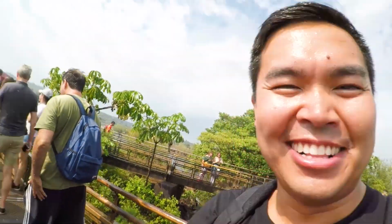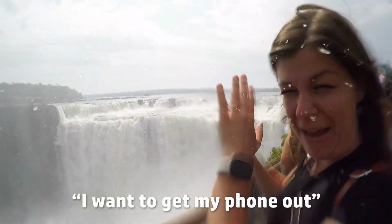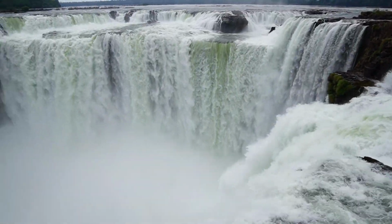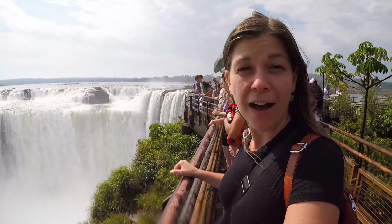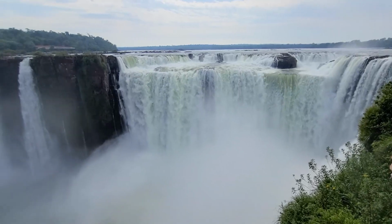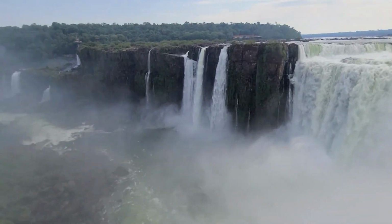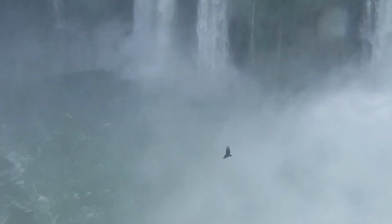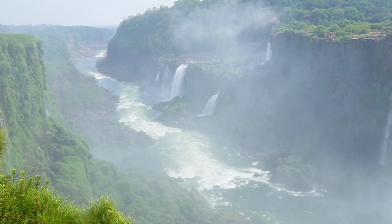That is a waterfall. Oh, I want to get my phone out, but I don't think I can. That is so cool. It's actually so beautiful. Like, the grand scale of it is just hard to wrap your head around. And then when you look at the individual falls, like down over there, it's just such a gorgeous display of nature. Holy smokes!